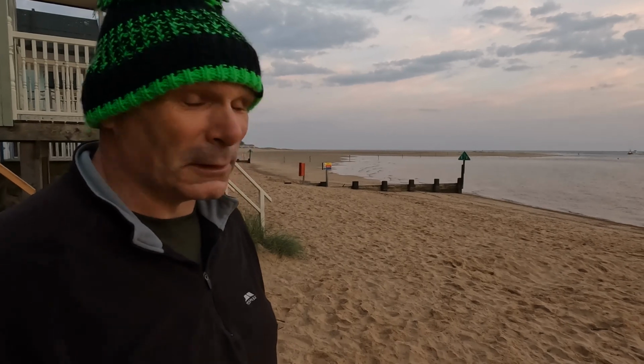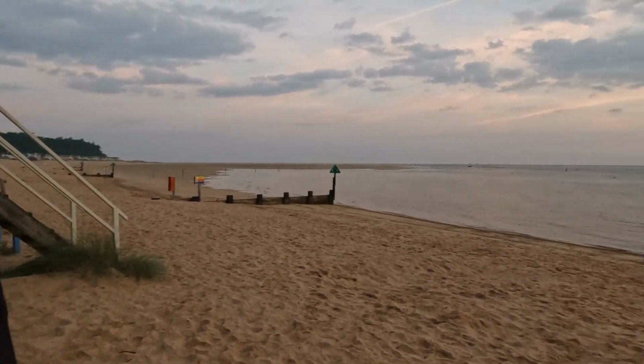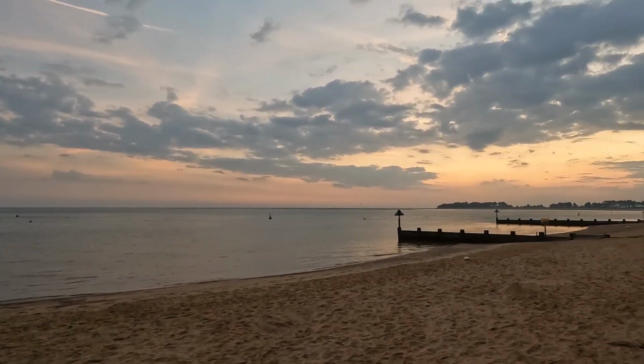So yeah, it looks like a nice day. Now we've got a mile walk back to the car with all the kit, which is not quite so good, but at least the rucksacks are a little bit lighter. And then head off to McDonald's for some porridge, I think. That sounds a lovely idea.